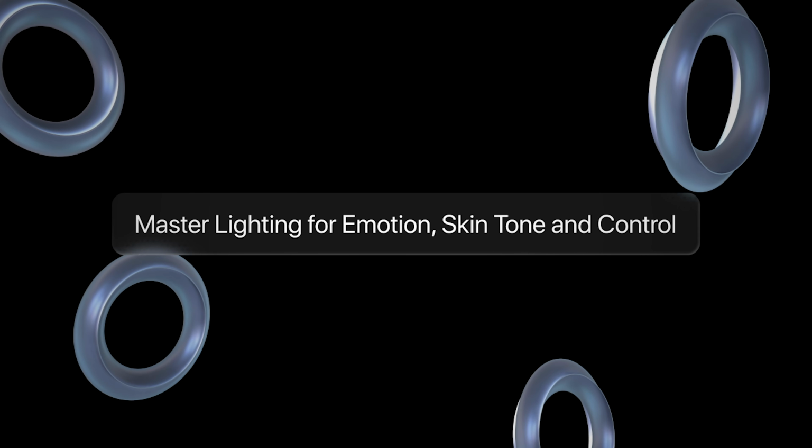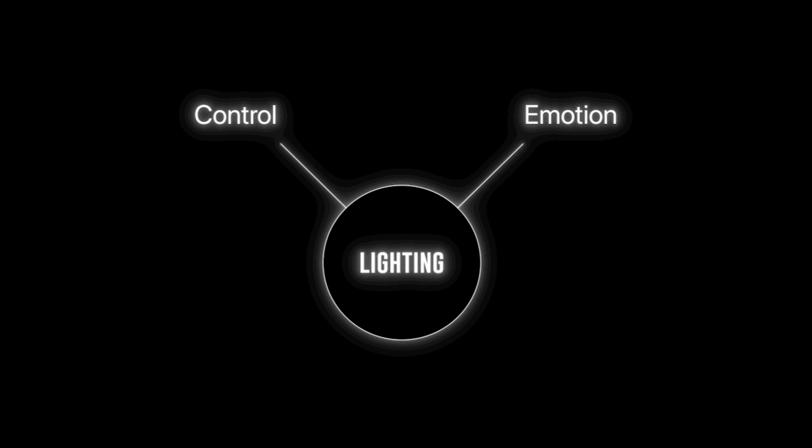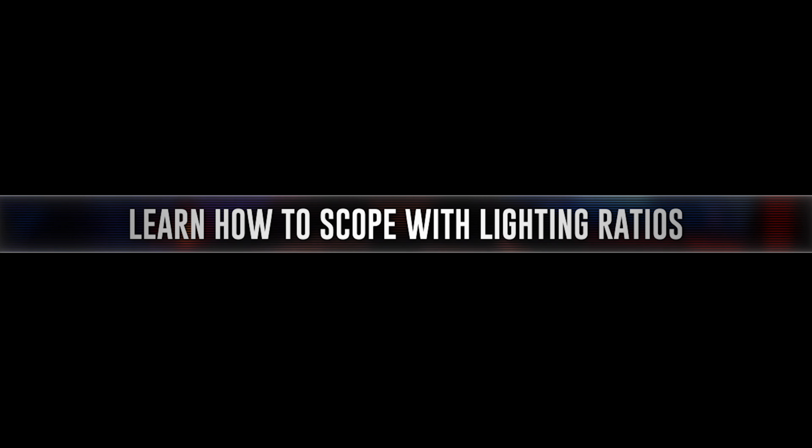Number 1, master lighting for emotion, skin tone, and control. Lighting isn't just about exposure. It's about control, emotion, and narrative. You want to learn how to sculpt with lighting ratios, 2:1 lighting ratios, 4:1 lighting ratios, etc. Light for different skin tones and hair types. This alone is what separates pros from part-timers.